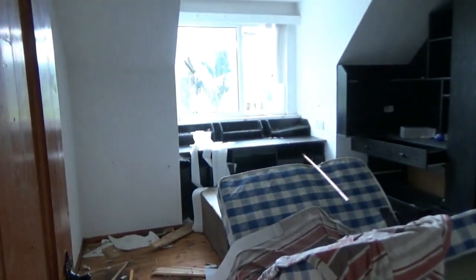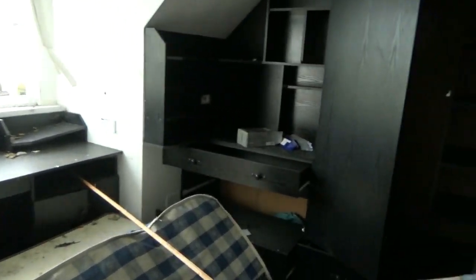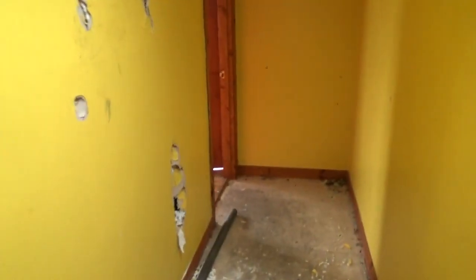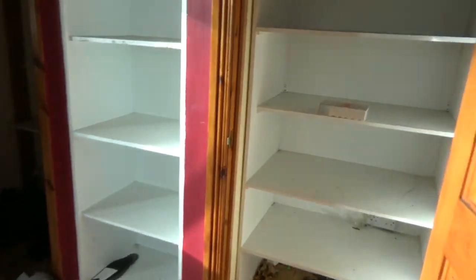Right, I think we've two bedrooms up here, with some built-in furniture. Every time I come here, I wonder what happened that this house was left in this kind of condition and abandoned, because a lot of money went into this.